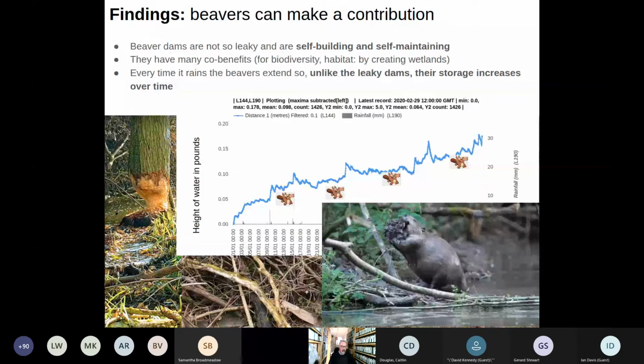And interestingly, in monitoring these beaver ponds over time, this was a very rainy January, we see that even though these ponds may be full after the first rainfall events, they tend to build them up and build them up and build them up after each rainfall event, and so the volume of storage increases and increases.